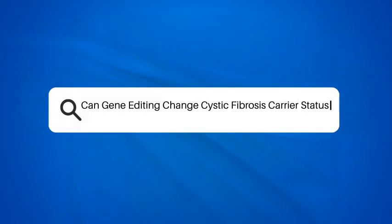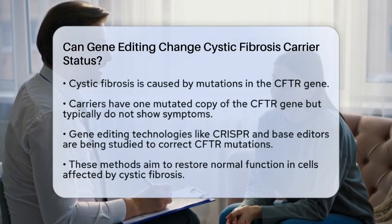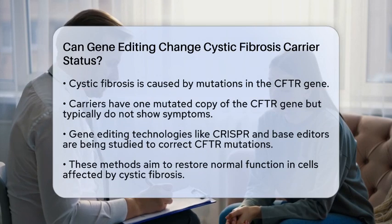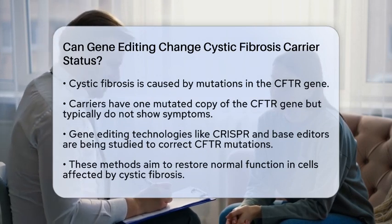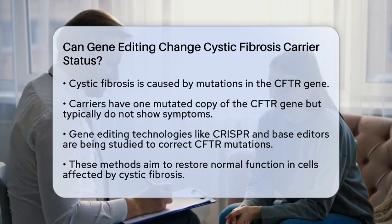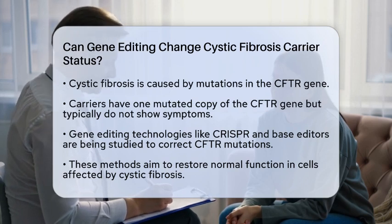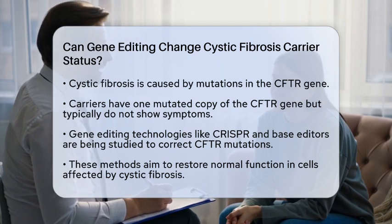Can gene editing change cystic fibrosis carrier status? Cystic fibrosis is a genetic condition caused by mutations in the cystic fibrosis transmembrane conductance regulator gene, often shortened to CFTR. Individuals who carry one mutated copy of this gene are known as carriers. They usually do not show symptoms of the disease but can pass the mutation to their children.